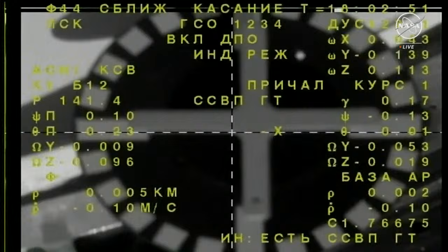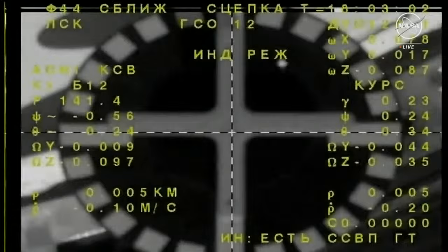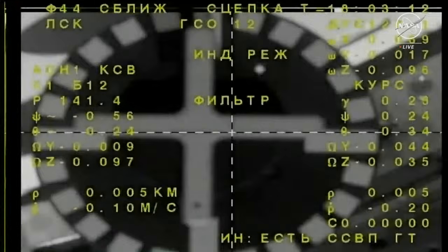And we have contact and we have capture. Docking confirmed at 10:03 a.m. Central Time, 11:03 a.m. Eastern Time, as Soyuz and the International Space Station flew 260 miles over central Kazakhstan. The Monday morning commute of Tracy Dyson, Oleg Novitsky, and Marina Vasilevskaya successfully completed.